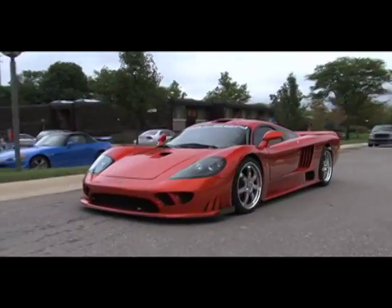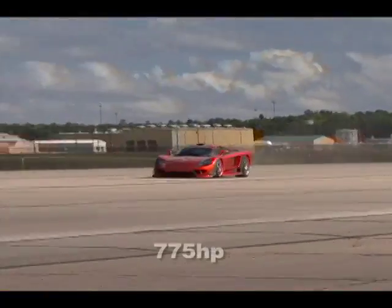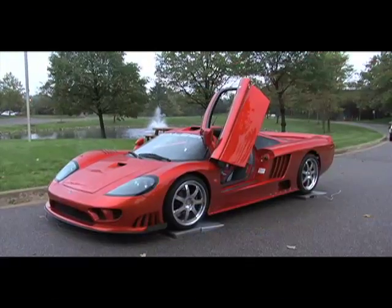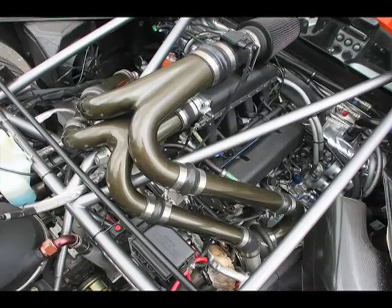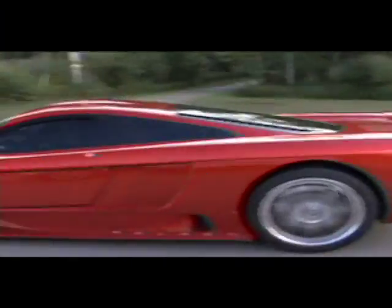2005 Saleen S7 Twin Turbo. Although it was the only unmodified production car in this test, the Saleen S7 was designed from the ground up to be a racer. 775 horsepower sounds tame here, but this car weighs only 3,064 pounds. Powered by a NASCAR-derived Ford V8 with twin turbos, this is a race car for the street.